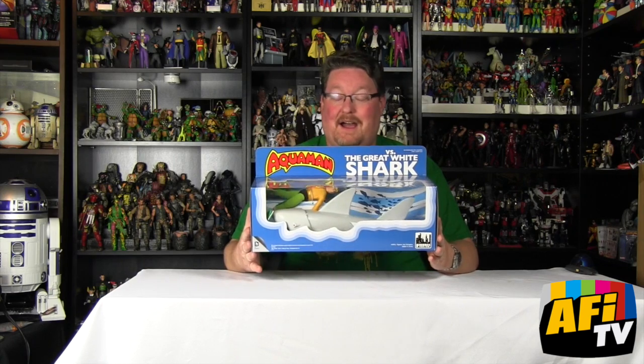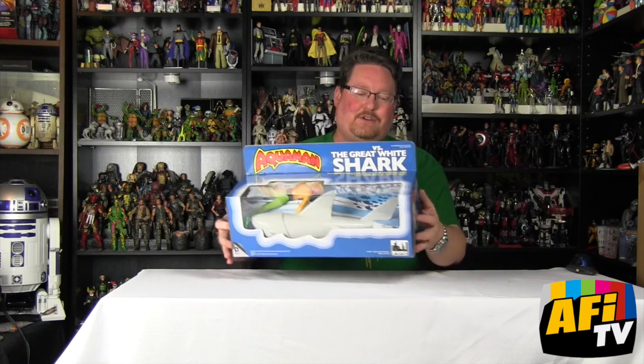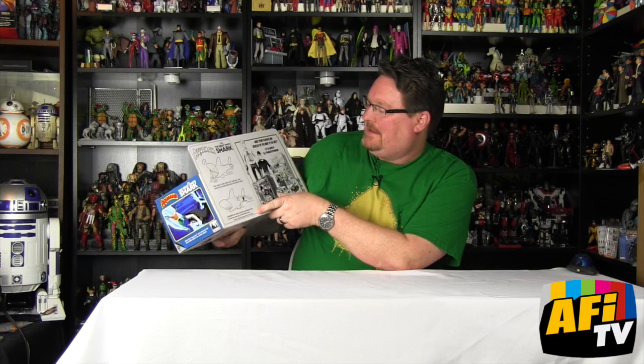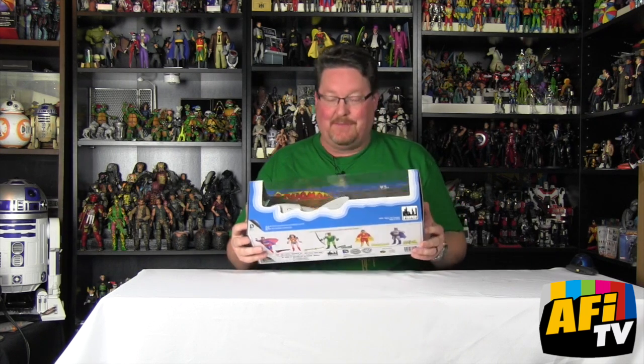So this set, like I said, I never thought I would have in my collection. I know it's not the original, but to me, it still holds a special place in my heart. So the Great White Shark, you can see here, has opening jaws. They show you can attack little sailboats, place the shark in the water. I think the original actually had a wind-up mechanism inside that you could put in the water and it would propel along. Aquaman can put his arm around it, which is neat. Realistic swimming action and opening jaws. Watch the huge jaws open whenever the Great White Shark hits another object.